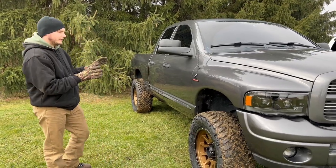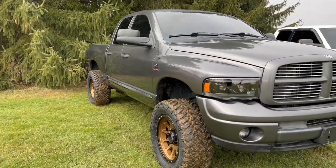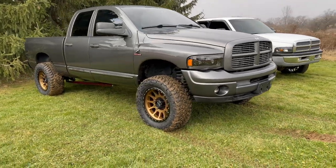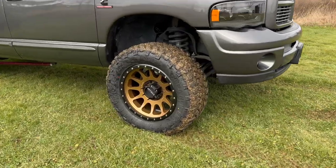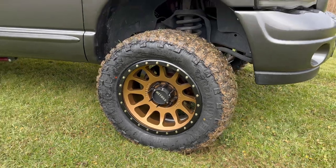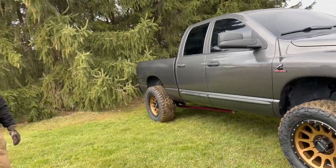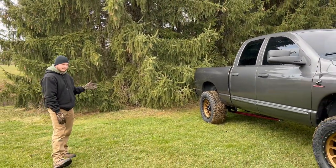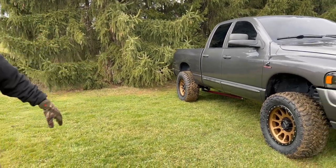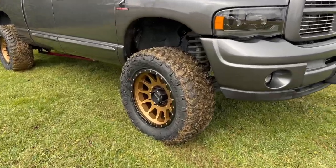This is the final reveal of the wheel and tire setup. If you want to show them around that, they're the 20 by 10 Method Racing wheels. Again, I showed you the inspiration where I got the idea from for the color combo and the tire setup. Absolutely love it. If you want to show them a little bit up close of all the mud caked in it from backing it around.